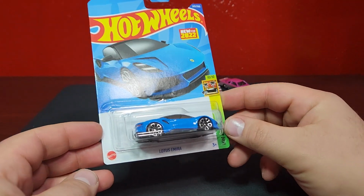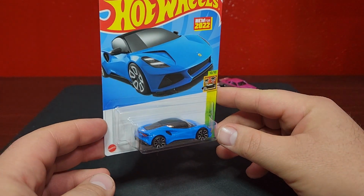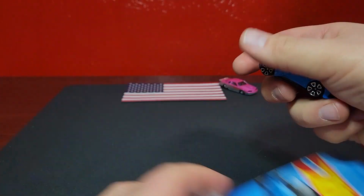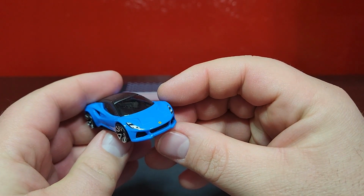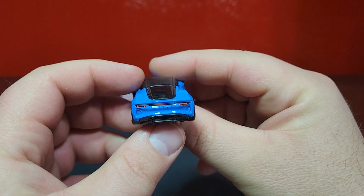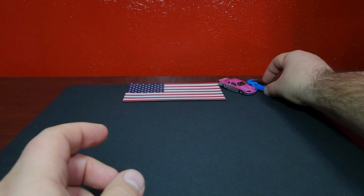This is the recolor for the Lotus Emira. First one was in, I think, green and yellow. This one now in blue. Looks tremendously better, in my opinion, in blue. Really like the details on it. Very subtle. Wheels look pretty good on it as well. Tail lights, pretty good. Print a little off on that side, but it happens. It's a mainline Hot Wheels.